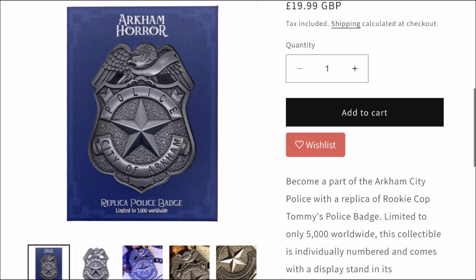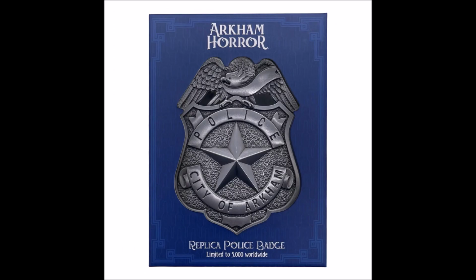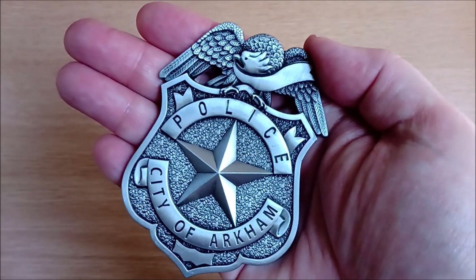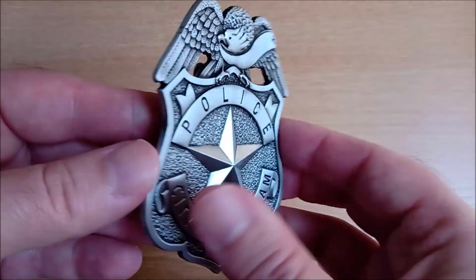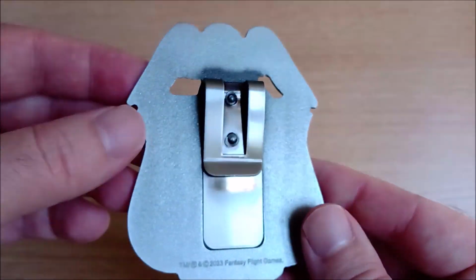First up, we have an Arkham Police Badge. Because this is an early sample, the packaging was not available for us to handle, but we believe it will come in a box like this. And as you can see, it is limited to 5,000 copies. Freeze, sucker! This is a hefty metal badge, presumably of a zinc alloy, as opposed to those crappy plastic ones you used to get as a kid.